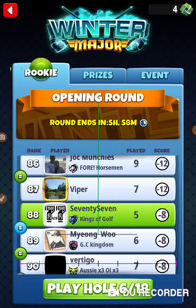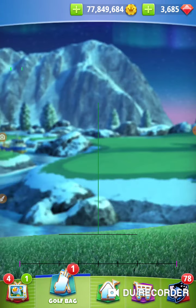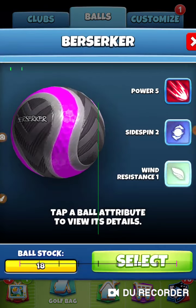And I'm going to use... You still do overpower. You need to do maximum power just to make it across with the power three ball. All right, let's see what it looks like with a... Zirk. A Zirk? Still got a couple.